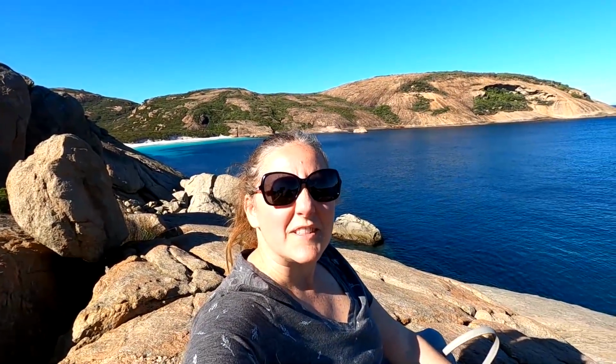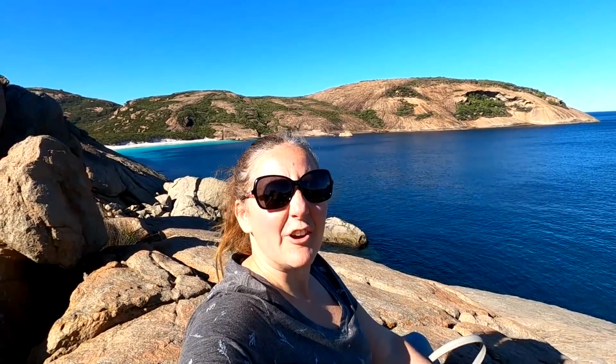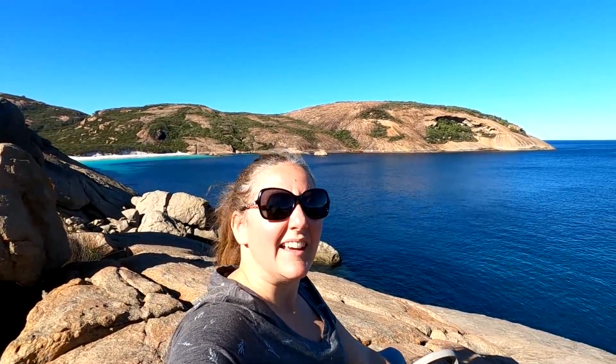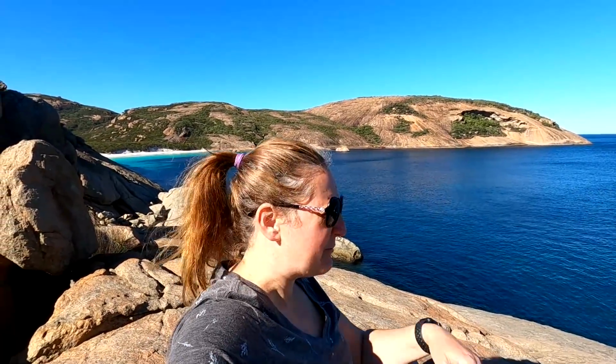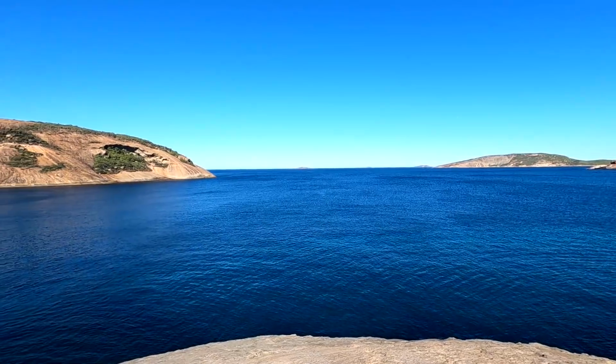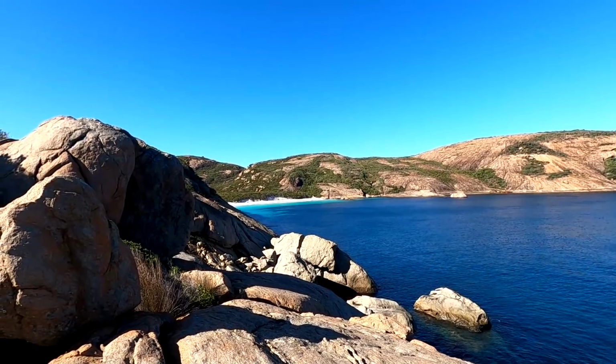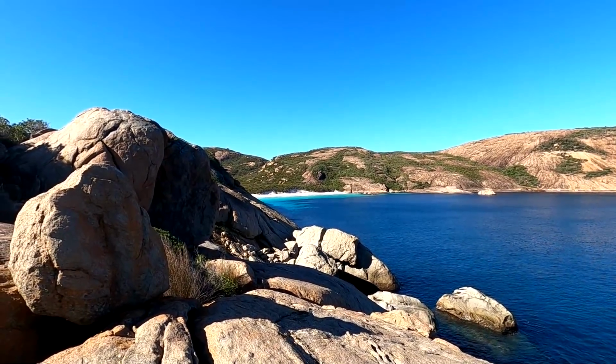So Chris has gone off to get the drone up in the air, get some nice aerial footage. So I thought I'd carry on having a little bit of a wander and check out the view from the rocks at the headland. It's looking pretty special. And if you can just see, there's another bay just round the corner there.